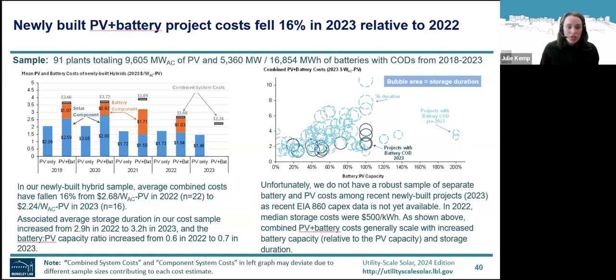We don't have enough data yet to do this type of component level analysis for 2023. Hopefully we'll be able to update that next year, but we can look at how the combined system costs for hybrids changed over time. And from 2022 to 2023, there was a 16% decline in the average. And this happened even though the storage that was built in 2023 had longer duration and greater capacity. And we know that the cost of a hybrid plant depends on these factors, which is what's shown in the graph on the right. The configuration affects costs.